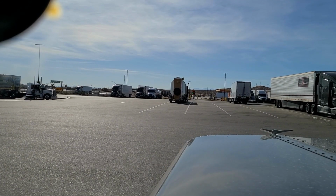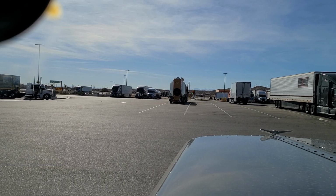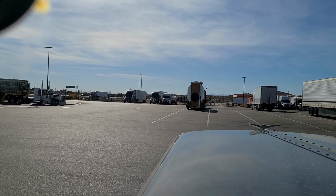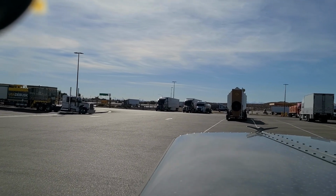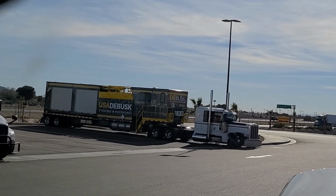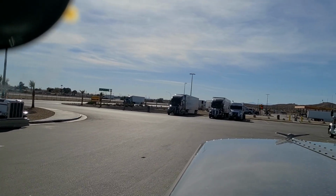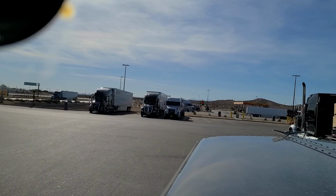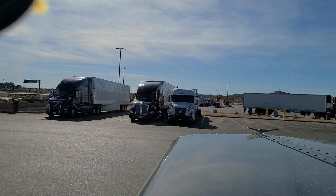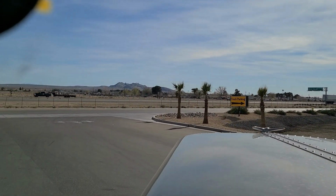All right, I just stopped over here at the Loves in Boron, and check this out. There's a Peterbilt over here, and I met the owner who's sitting there shining it up. You guys see that truck? That is Jeff, and now I'm second guessing myself on his name. He's got the polish wheel on the drill, and he's just going to town on it.